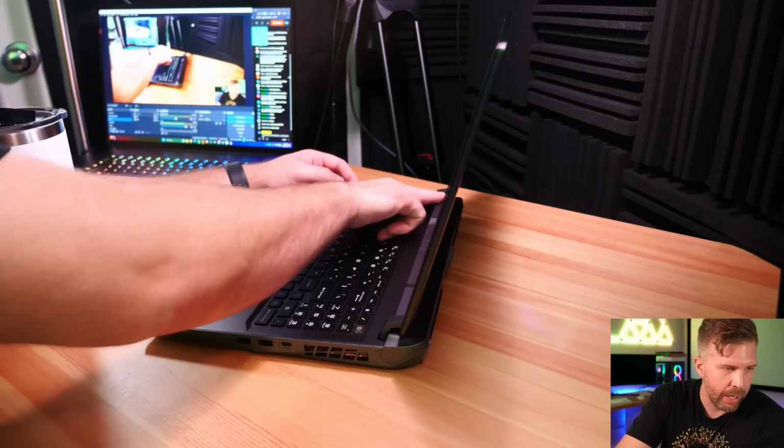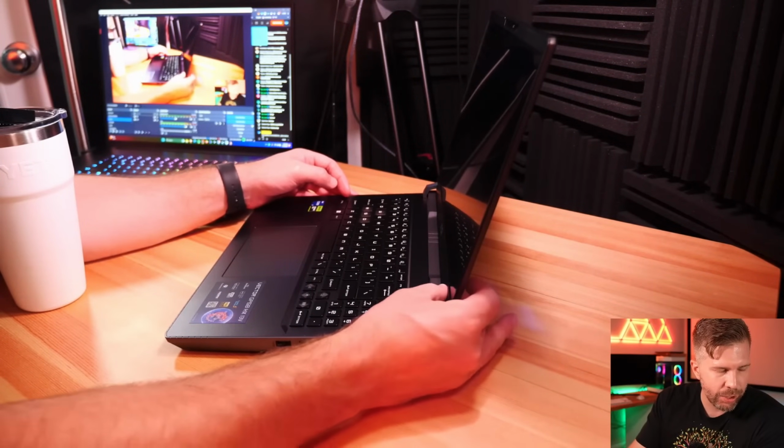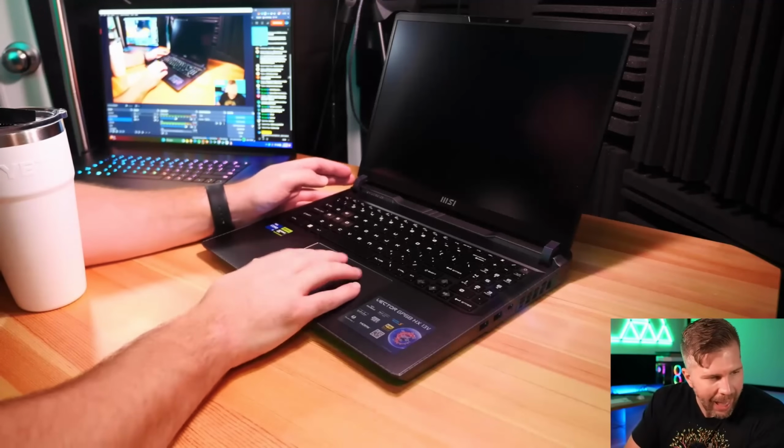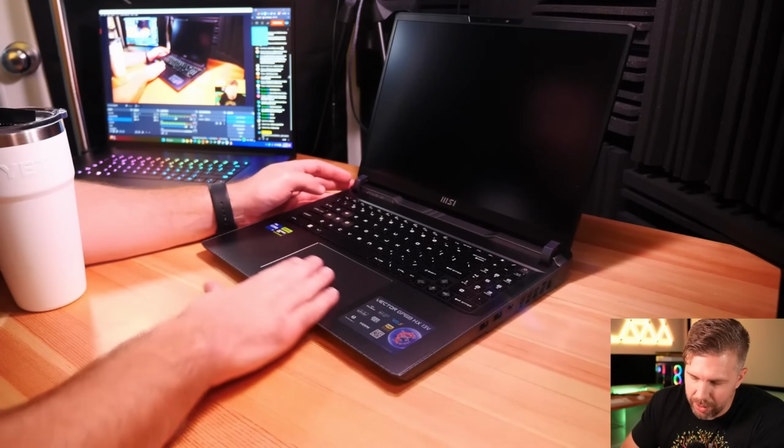I love this hinge design. I think it's gonna last a lot better than their previous kind of hugging the screen hinge design. I don't know, we'll see. Glass touchpad that feels very nice and premium. I like the glass touchpad a lot.